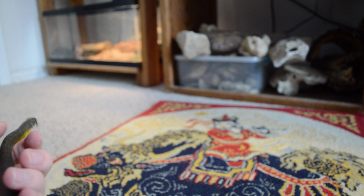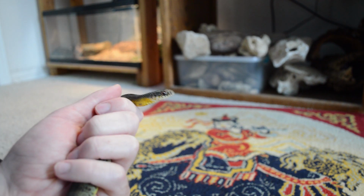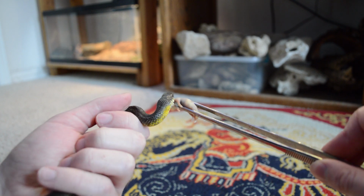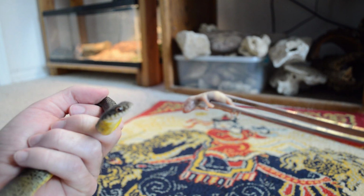The thing is, I don't like grabbing him like this, because usually he starts relaxing in my hands, and right when I try to actually grab him, he starts getting stressed and trying to get away. So I'm trying to figure out a way to make him not mind getting grabbed. But he just doesn't like getting grabbed. Yeah. Here we go. Take it? Come on, just take it.